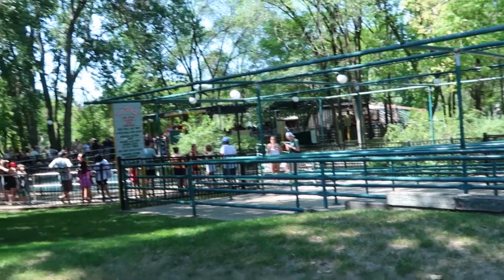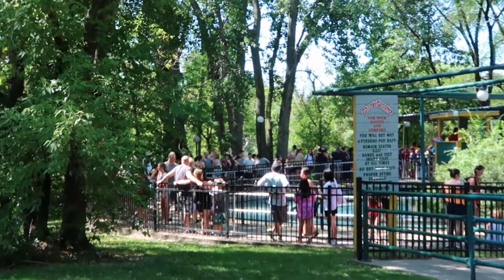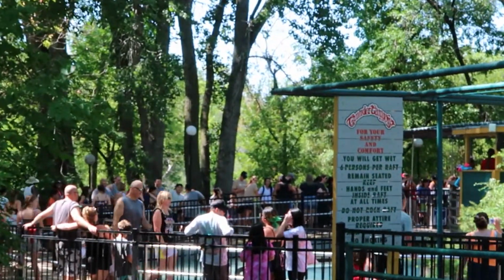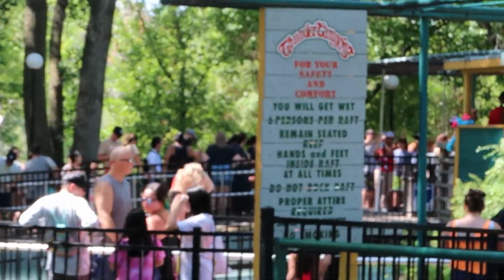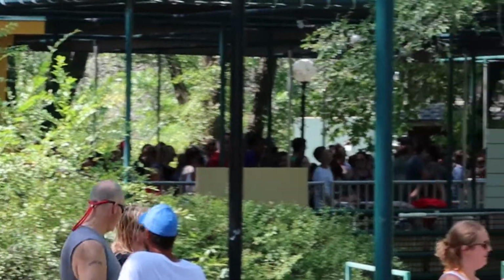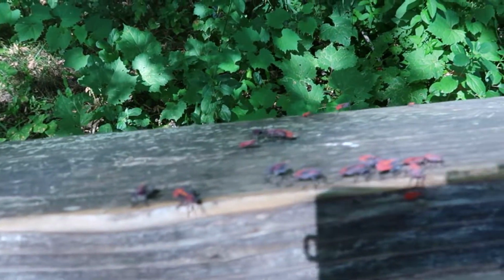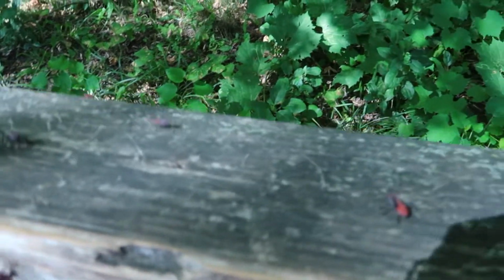So this is the line for the raft ride right now, and our guess is it's probably at least an hour to get on it, maybe longer. It just seems like it keeps going, and the capacity of this ride is not that high. There's this weird red bug that's all over the wood outside Excalibur and the River Rapids ride. No idea what it is.